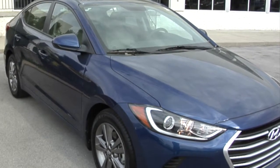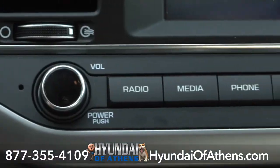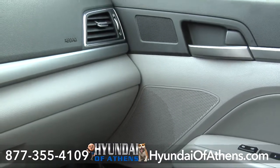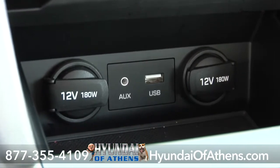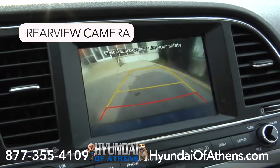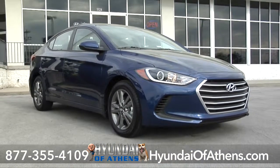There's plenty of tech to enjoy in this electric blue Elantra SE at Hyundai of Athens. The centerpiece is the 7-inch display controlling your audio, AM/FM HD radio with SiriusXM, and Android Auto and Apple CarPlay, plus 6 speakers. Of course, there's all the power that UVO brings, and inputs for USB auxiliary and 12-volt power. Steering wheel mounted cruise control and Bluetooth hands-free phone system are included in the package. Plus, there's a rear-view camera with dynamic guidelines to give you another set of lookouts, and a remote keyless entry system, all to help keep your eyes on the road while having lots of fun.